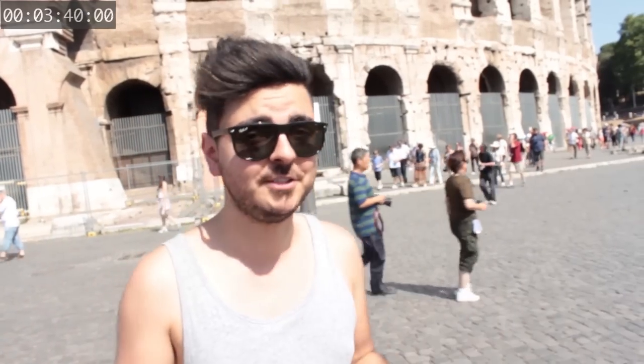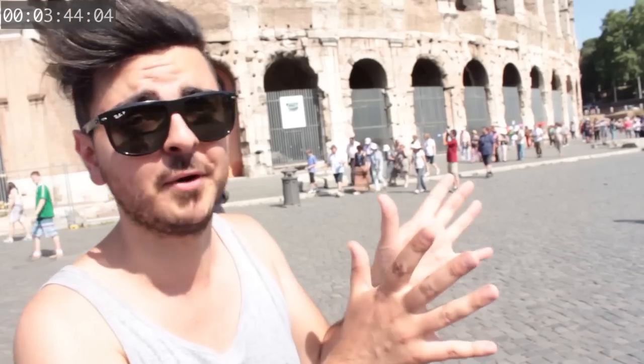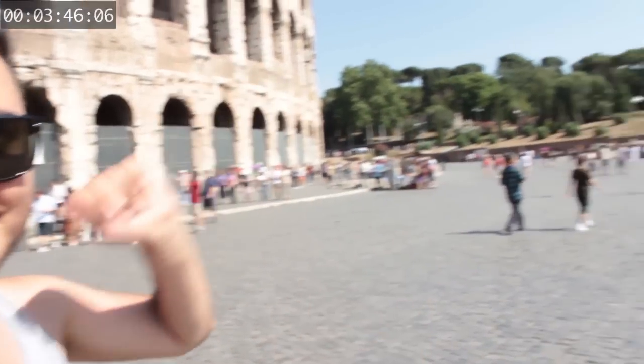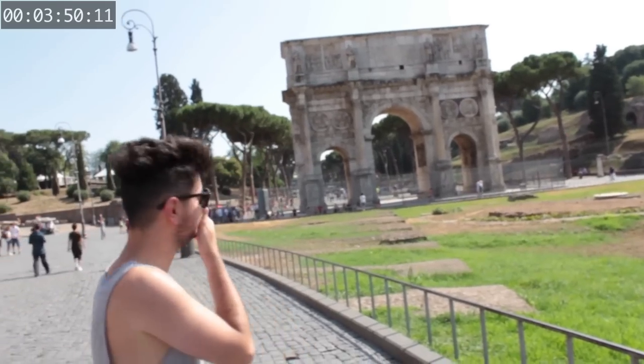So just by the Colosseum, this huge building with no windows, is another important thing called arco. What's the English for that?